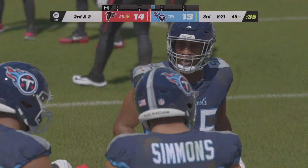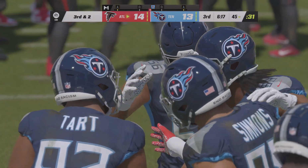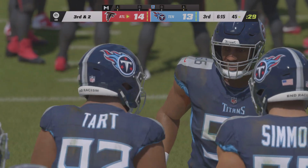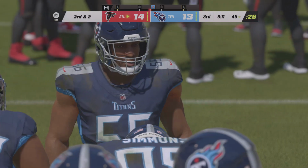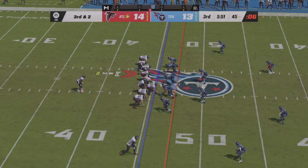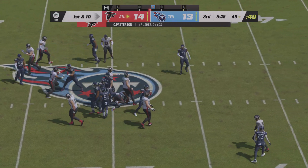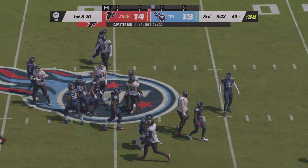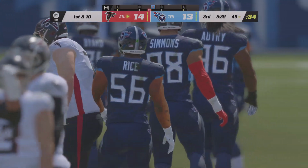This is what happens sometimes when you abandon the running game. It's hard to get back to it because once guys get out of that mentality of firing out and hitting people, it's hard to get them started again occasionally. A couple extra tight ends in the formation here as they line up 3rd and 2. They'll run with Patterson, and he will have the first down as he's brought down up near midfield. They're able to convert with a gain of 4.